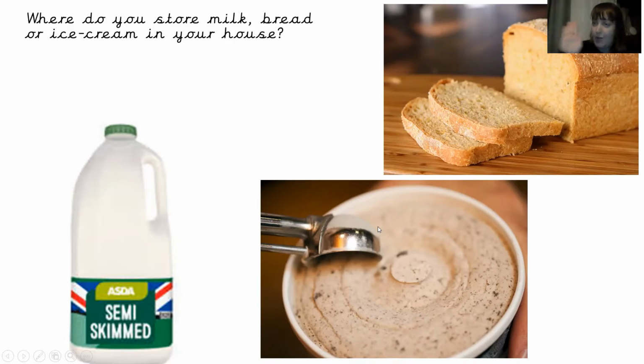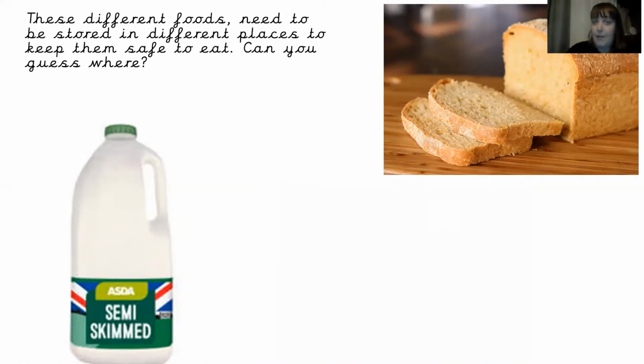Can you stop the video again and have a chat with your parents or with someone in your house, with your teddy, or you can draw a picture to show me different places that you keep these things. So stop the video and do that, and then we can continue. These different foods need to be stored in different places to keep them safe so we can eat them safely.